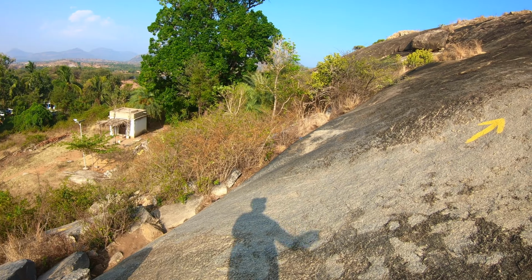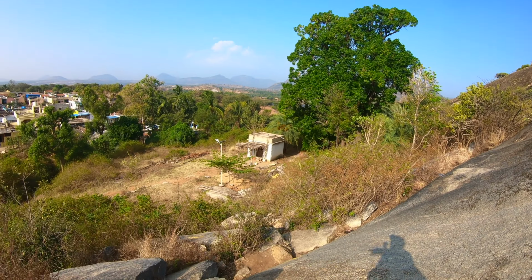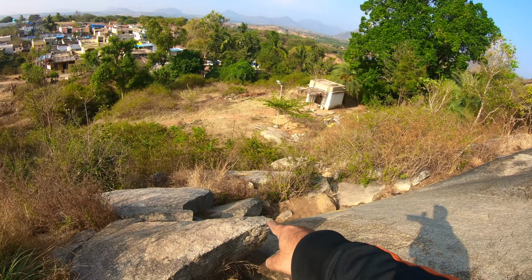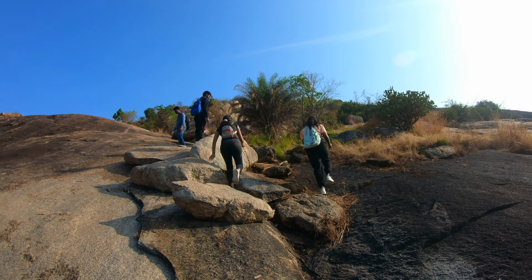This is the start of the trail, and the start itself is a little bit slippery, so don't try to take that particular path. Come this way like this and keep going up this way.